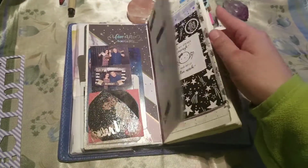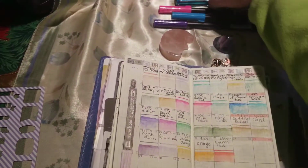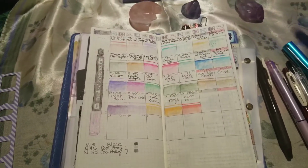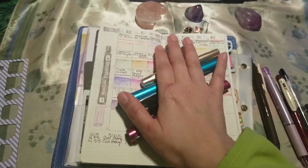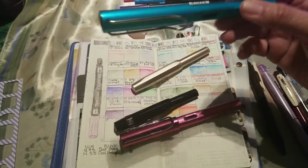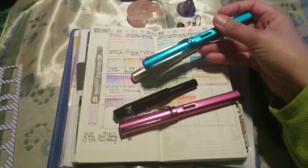Now, as far as what I use in my tools, as far as pencils and pens, because I know that's a big topic, let me show you what I have and what I use, and it just depends what mood I'm in, really. When I started the planning world, I never realized that I would ever use a fountain pen. I didn't even know they still existed, to be honest. But the fountain pen community is so great, and the Tomoe River is just so good with fountain pen inks. I love it.